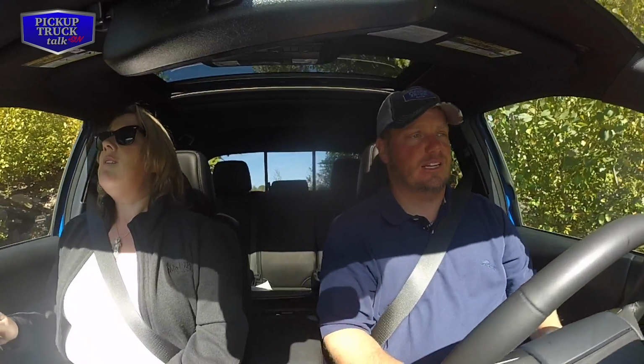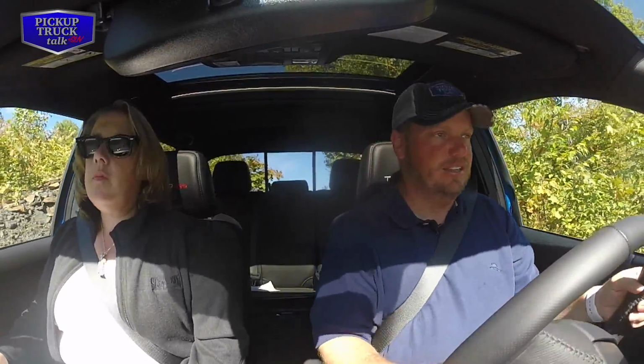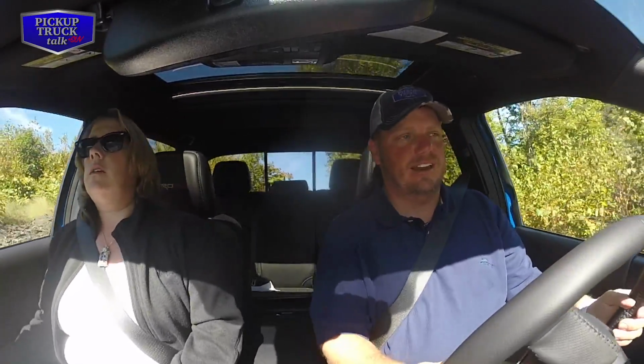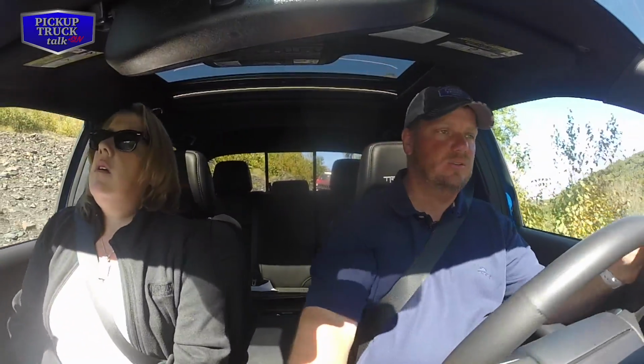So this Tacoma versus the Gladiator, the Gladiator, it's a Jeep through and through. It's got tons of off-road capability. That Gladiator is aimed squarely at this TRD Pro as far as competitor. It's a pretty cool truck, and you have the diesel option there as well coming soon. And so you have some really good comparisons there.